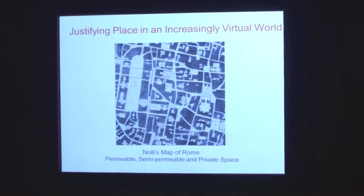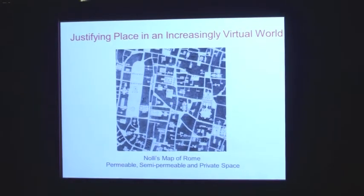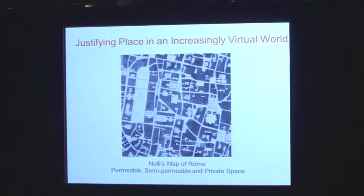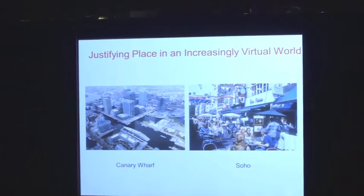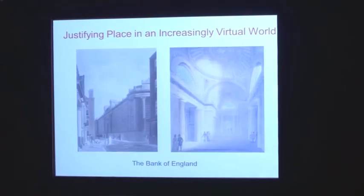And that's why Rome in the 17th century, this is Nolli's map of Rome, put so much emphasis urbanistically on public space, which is the white in this diagram, the black is private, and there's as much white as there is black. And that's why Canary Wharf is not the model for the 21st century, whereas Soho, with its 1,000 open restaurant doors and its gregarious nature in an 18th century fabric, may be a model. Security is a terrible thing.